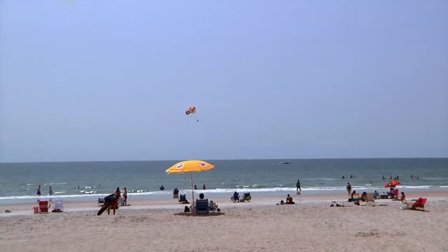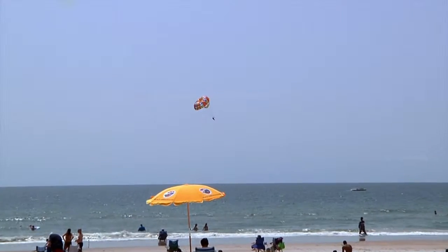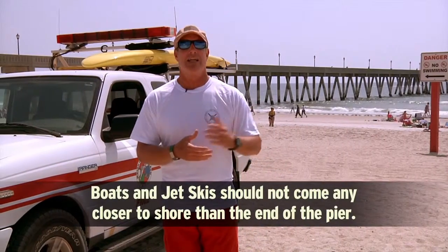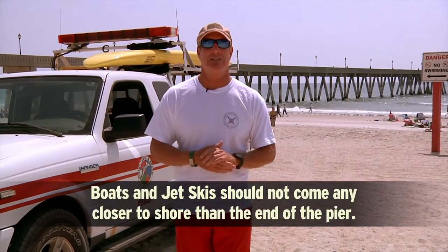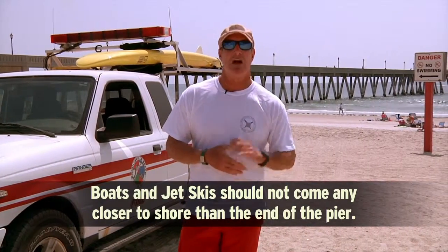A lot of you are going to bring down watercraft when you come to the beach to play. And this is quite all right. Just remember that you stay within the limitations of your abilities should the surf conditions come up and what your boat and or jet ski is made to do. However, we do have a rule that you must maintain a distance of 600 feet offshore and just use Johnny Mercer's Pier for an indicator of how far you need to stay offshore. Anything closer endangers the individuals on the beach.